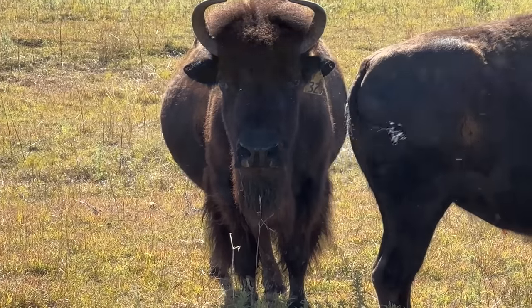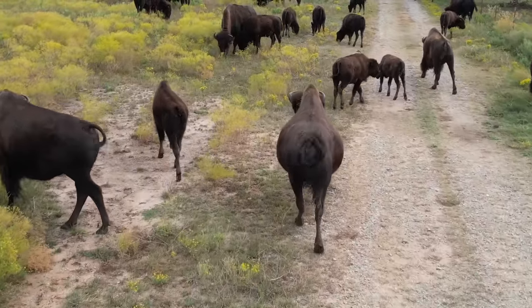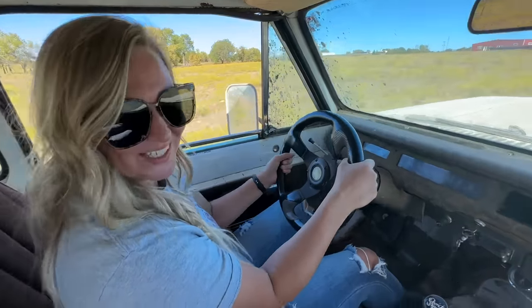How can you still be this big? Huge. I really am worried about investing. There's always some signs that we look at these mamas that, hey, they're about to have a calf. We also have a surprise for you guys. You're out of control.